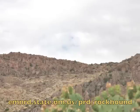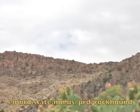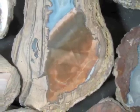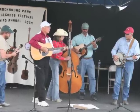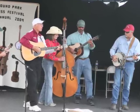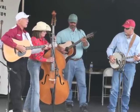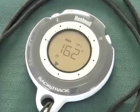Just east of Deming is Rockhound State Park, a rugged part of the Little Florida Mountains. People come here to dig minerals such as jasper, agate, and onyx. And when people are not digging rocks, they're digging the sounds of bluegrass music during the annual festival held over Memorial Day weekend. Whatever direction you take, you'll find lots of interesting things to see and do, and still be back in Las Cruces in time for supper.